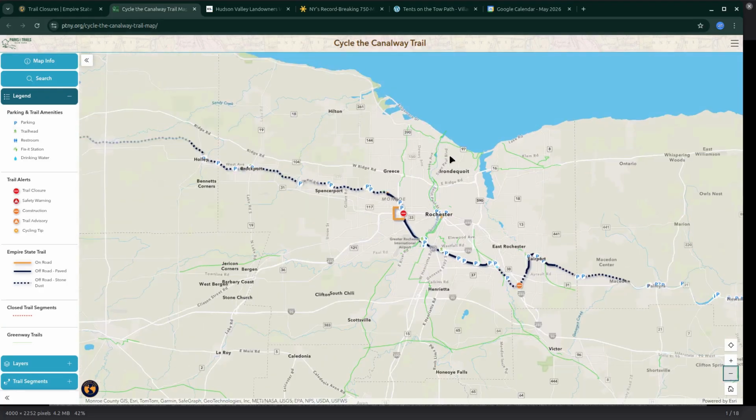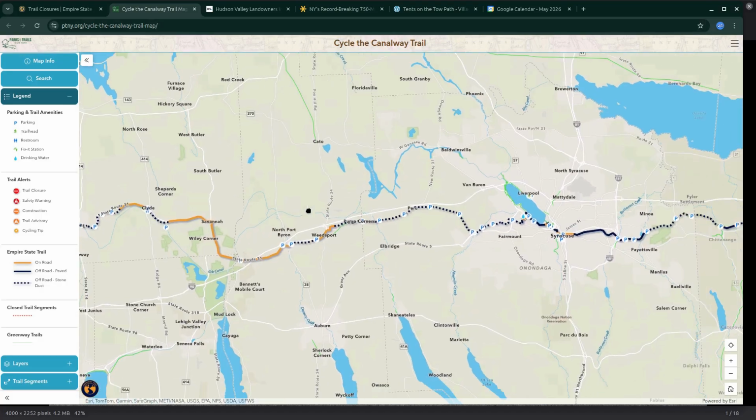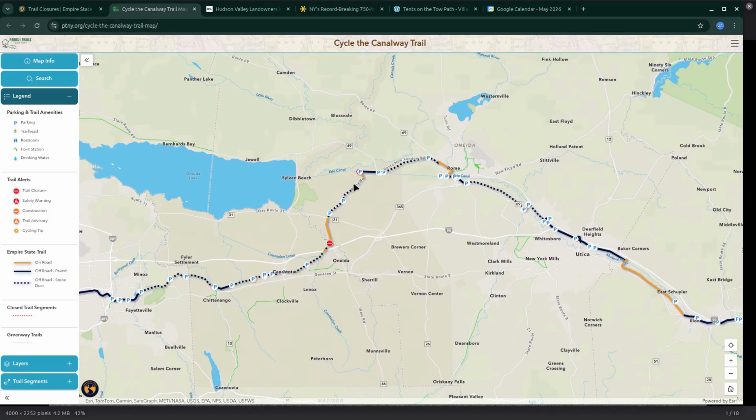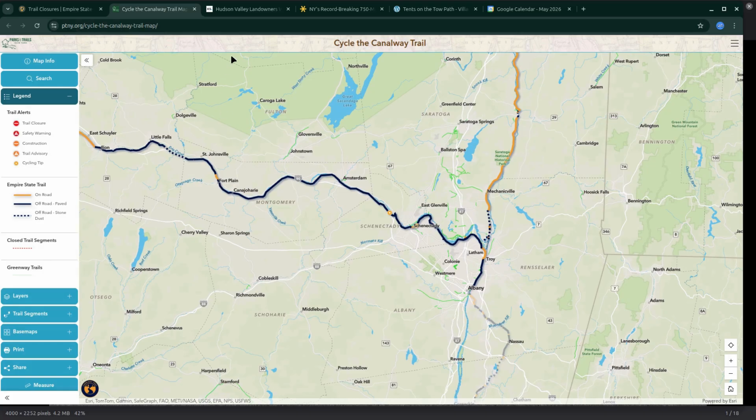So just be expecting trail closures in there. Then there was another one here. They're showing here a 9-mile section of Route 46, which is adjacent to the Empire State Trail. So that's out here in this area. They're just saying be wary of construction vehicles. They still have the closure there at the aqueduct site in Durhamville. This temporary closure here at E21 should be opening soon because the canal's going to open. Other than that, there weren't any other new trail closures mentioned, although there are going to be some events, and we'll get to that in a sec.